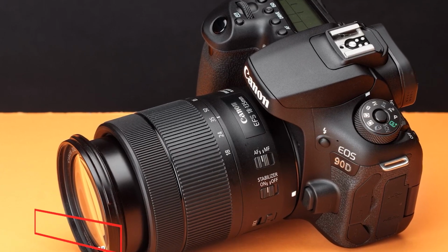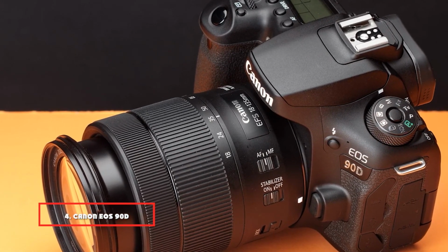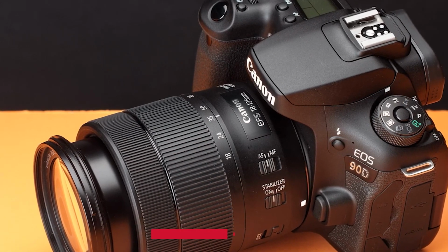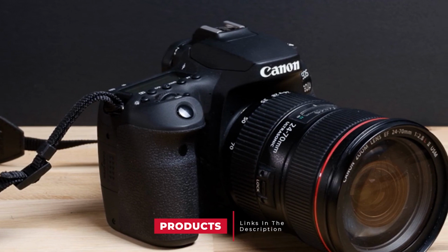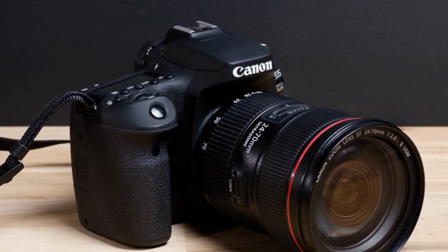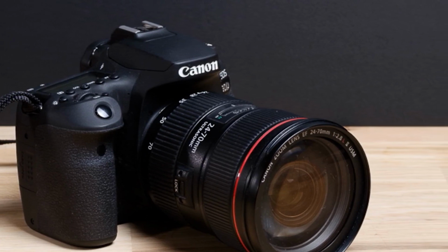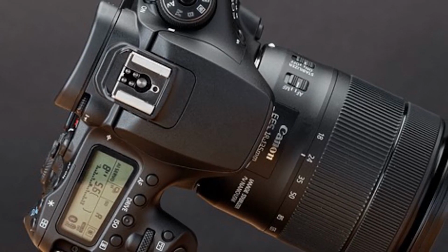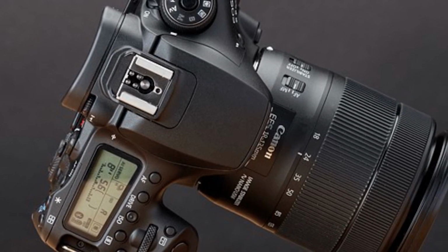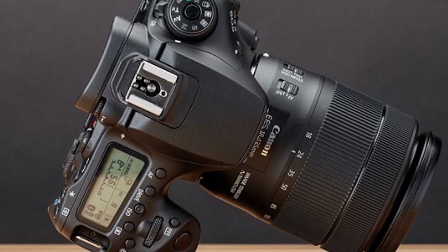Next at number 4 we have the Canon EOS 90D. We love the EOS 90D. It is the latest in a long line of budget DSLRs. The EOS 90D continues the rich legacy of the previous models that came in this lineup. The EOS 90D offers a 32.5 megapixel effective sensor, the highest of all the cameras that we have listed here. It means if you are looking for detail in your images, the EOS 90D would be the best candidate to give you that.